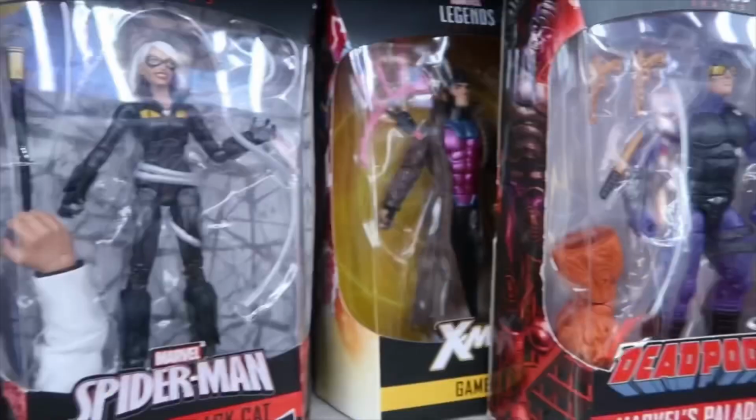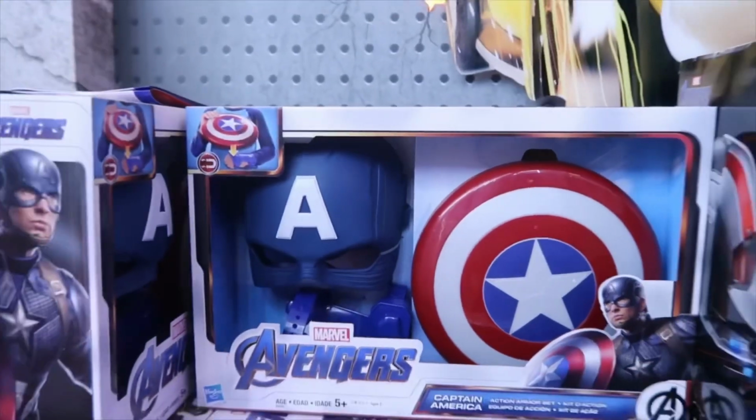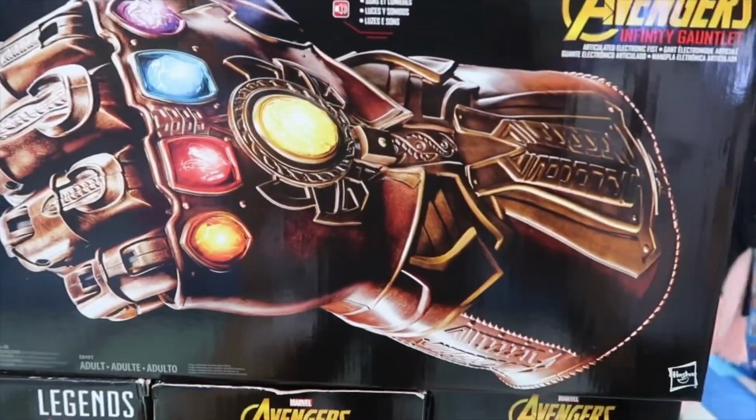Every time there's a new release or new wave, they will more or less have them stocked up on the shelves, although it is pretty limited and they do sell out pretty quickly. So overall, I do enjoy visiting Toys R Us. There's plenty to see and I definitely recommend it.